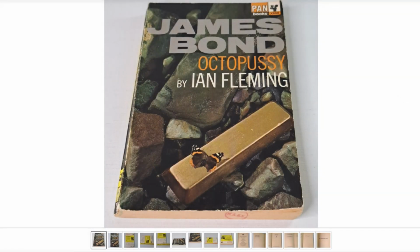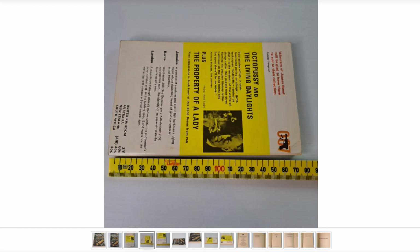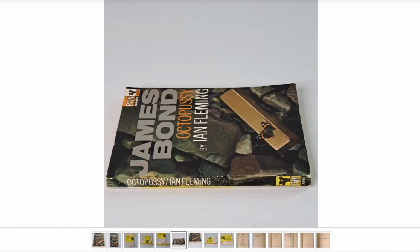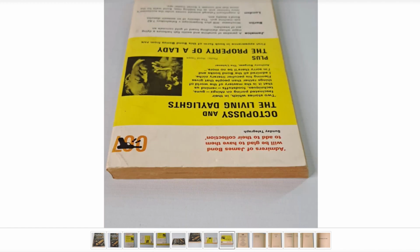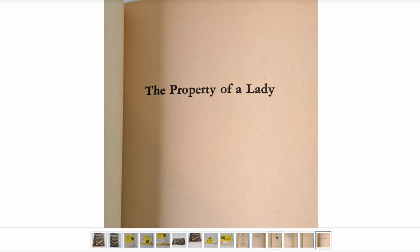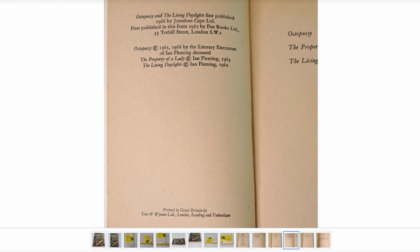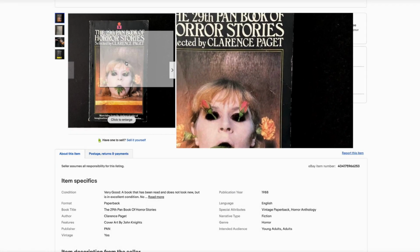This is much harder to find than people think, much, much harder to find. And once again, because I had to get my copy from Australia, I suspect that the first printings were all exported, a bit like On Her Majesty's Secret Service. This copy was sold on eBay Australia, and it is the true first. Scarce little book, that one. Yep, 77 Australian dollars, about £43.